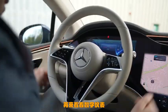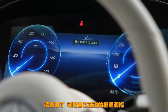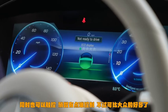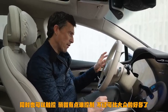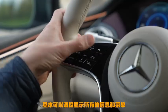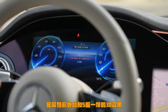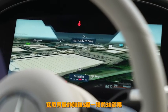Now let's move on to the digital driver's display, which is very clear. It's an LCD screen and you can control it using the buttons on the steering wheel. They are touch sensitive and a little bit fiddly, nowhere near as bad as those that you get in Volkswagen products at the moment. And so you can just look through different menus, change the look of your dials, get all the information you need, have navigation there, widescreen, and it'll do that 3D effect as well that you get with the S-Class.